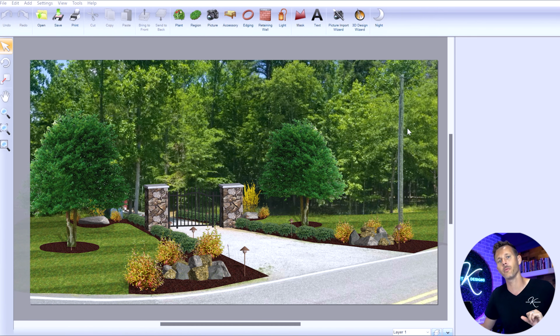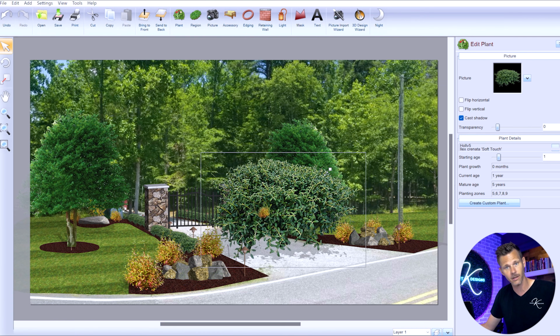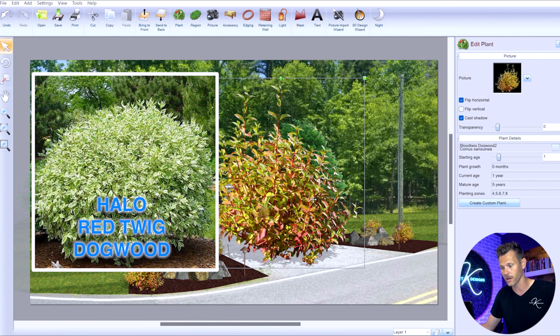So the reason this is low maintenance and it doesn't chew up a bunch of budget is because we just picked some easy bushes that are between $30 and $40 when you get them in a 3 to sometimes a 5 gallon, and then we rinse and repeat it, okay? We've got some soft touch hollies right here. These could also be green velvet boxwoods. Let me show you what that looks like. Really pretty. And we lined along the driveway, bam. We've also got some red twig dogwoods right here on both sides.